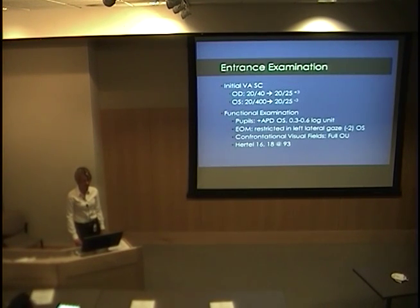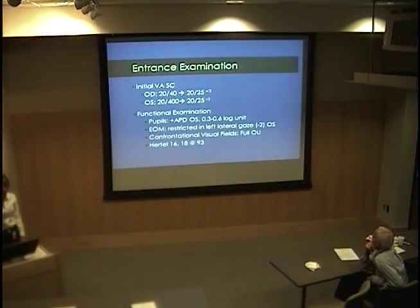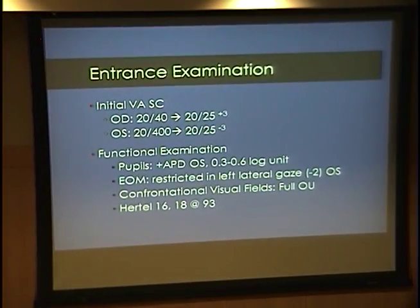On examination, the initial visual acuity, uncorrected, right eye is 20/40 pinholing to 20/25 plus 3. And then the left eye was 20/400, pinholing to 20/25 minus 3. The functional exam, there was an APD with 0.3 to 0.6 log units. Extraocular movement was restricted on left lateral gaze, to about a negative 2.